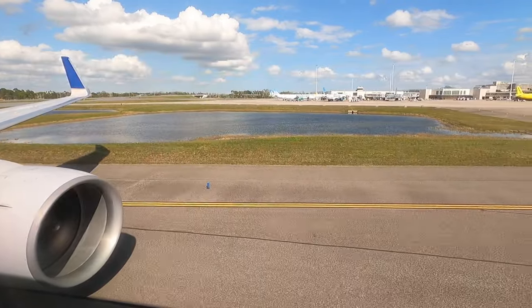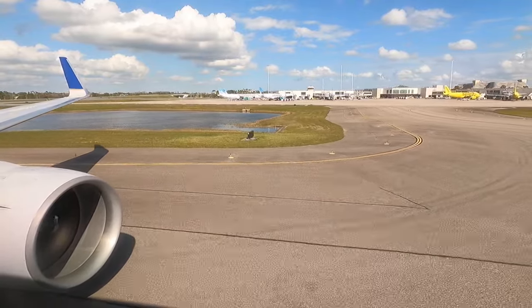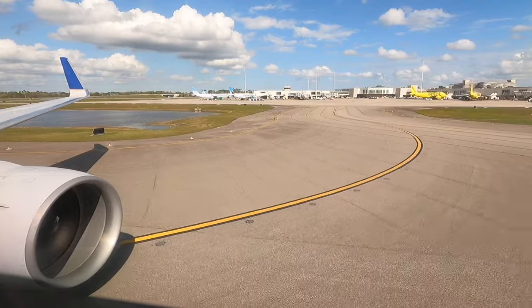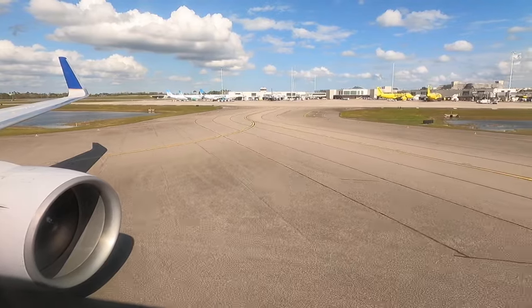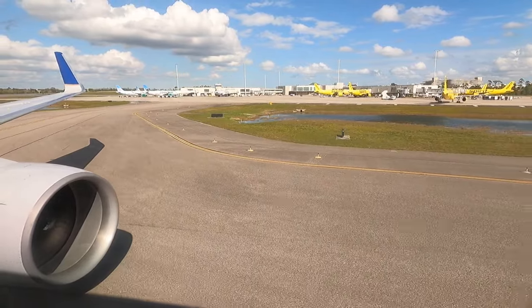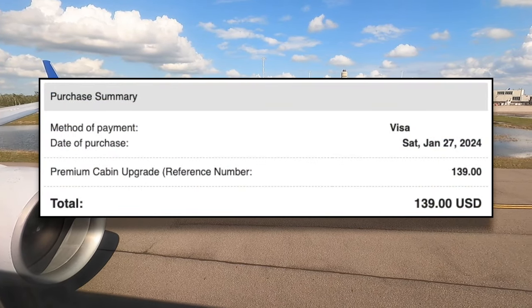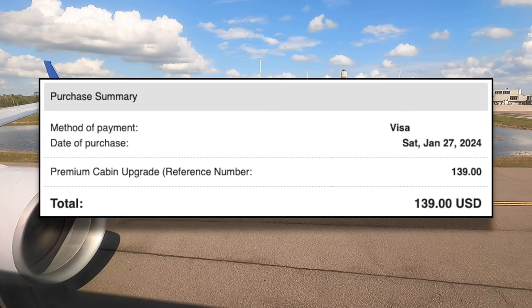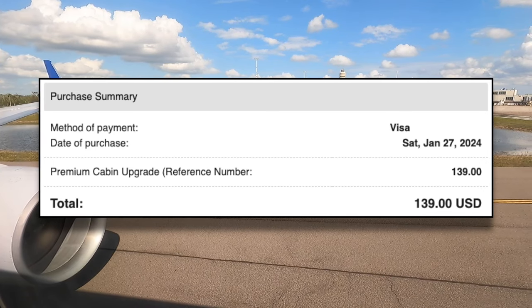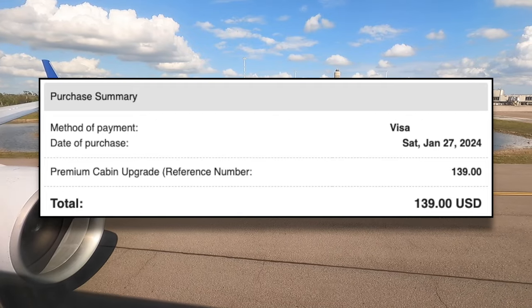However, it's worth noting that I was initially booked in economy class on this flight, and shortly after booking my ticket, paid extra to upgrade to first class because how often do you get to fly a United 767 domestically anyway? The upgrade price was $139, which I was fine with considering United charges right around that much to upgrade to economy plus on some flights. Yeah, trust me, I've seen that and it's ridiculous.